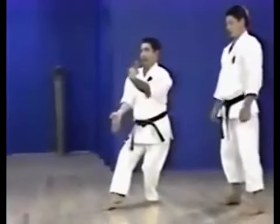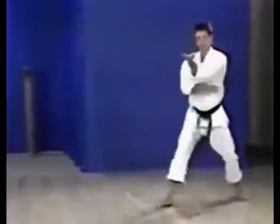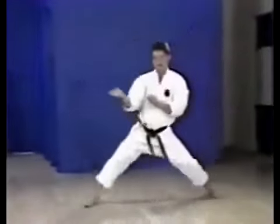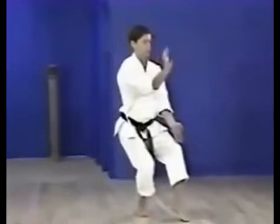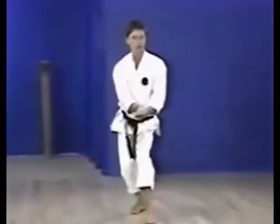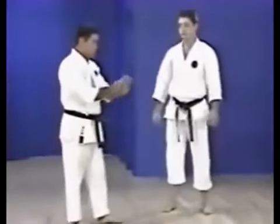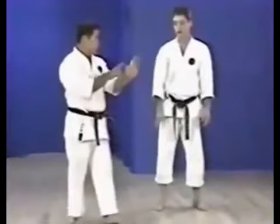Push forward using the muscles of the back. Keep the back upright as you push forwards. As the hands push forward, keep the thumbs tight and pressed firmly against the sides of the palm.